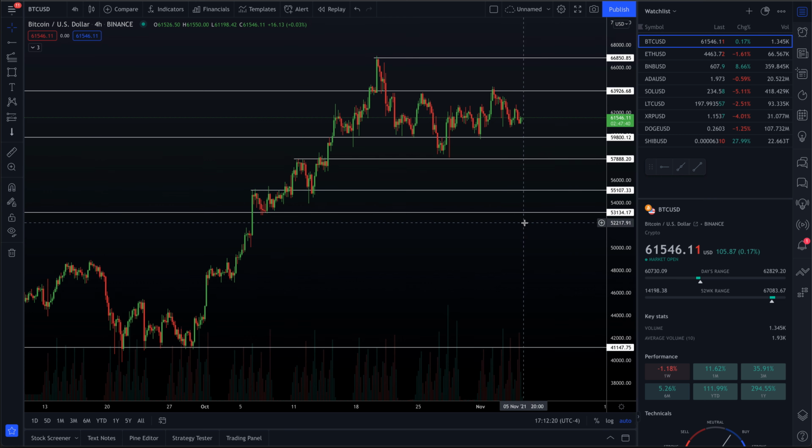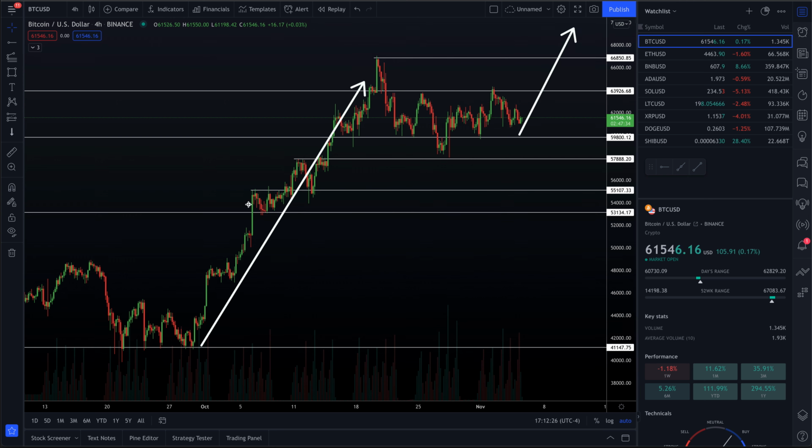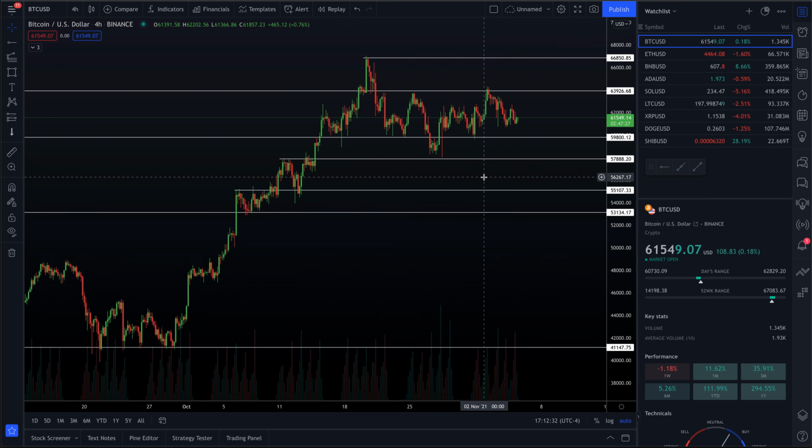Again, is it realistic that it happens in a weekend? No, but if it does happen over the course of a month, I wouldn't be surprised. It would be a beautiful breakout, beautiful mirror image, market symmetry here of the move we just saw inside of Bitcoin. To the downside, targets are much more clean cut.